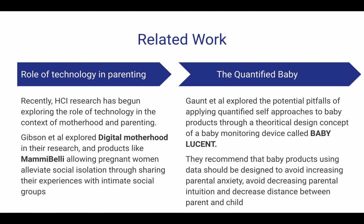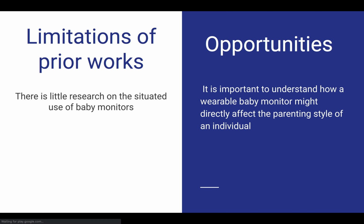Prior work in this field has led to an increase in exploring the role of technology in the context of motherhood and parenting, with Gibson et al. exploring digital motherhood and Guns et al. exploring the potential pitfall of applying quantified self approach to baby products. They both recommend that baby products should decrease parent anxiety, increase parental intuition, and provide a healthy social space between the parents and the child. With prior work in this field, there's little research on the use of baby monitors in the wild. Therefore, it is important to understand how these devices might directly affect parenting styles.